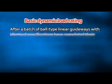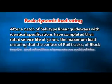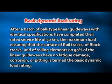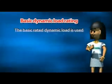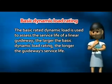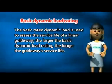The basic dynamic load rating is defined as follows. After a batch of ball-type linear guideways with identical specifications have completed their rated service life of 50 kilometers, the maximum load ensuring that the rails, blocks, and rolling elements on 90% of the linear guideways have no fatigue damage, corrosion, or pitting is termed the basic dynamic load rating. The basic dynamic rated load is therefore used to assess the service life of a linear guideway. The larger the basic dynamic rated load, the longer the guideway's service life.